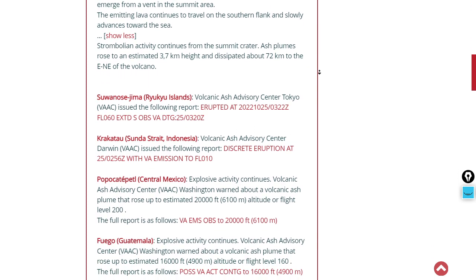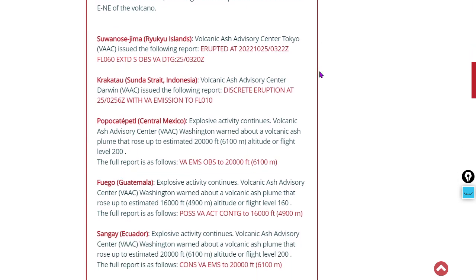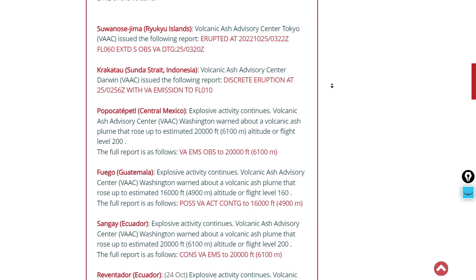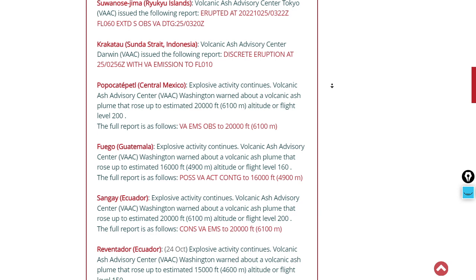Krakatoa now showing up back on the list. Krakatoa, discrete eruption with a 10,000-foot ash plume. I don't see what's discrete about a 10,000-foot ash plume, but continuing on to Popocatépetl in central Mexico. Also exploding, 20,000-foot ash plume there. 16,000-foot ash plume from Fuego over Guatemala.